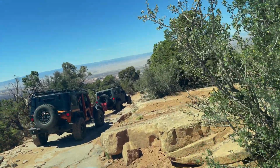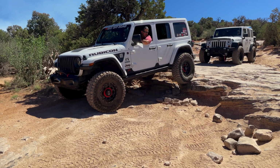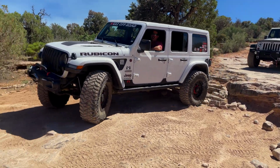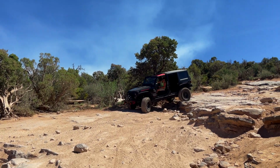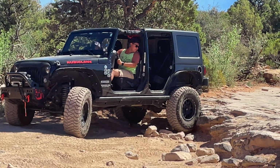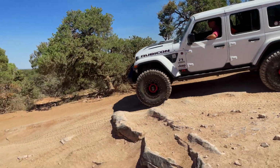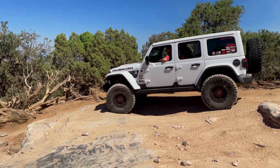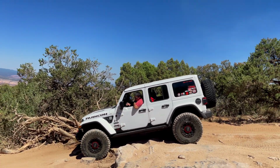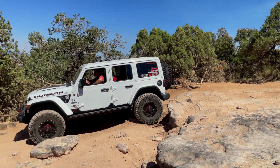There's a rock over here. Can you see it? You're okay. Go really slow. Your bumper might. Like that, buddy. A little more driver. Straighten up. Straighten up. There you go. Straight on out. There you go.